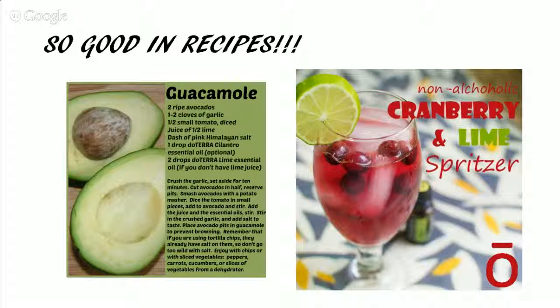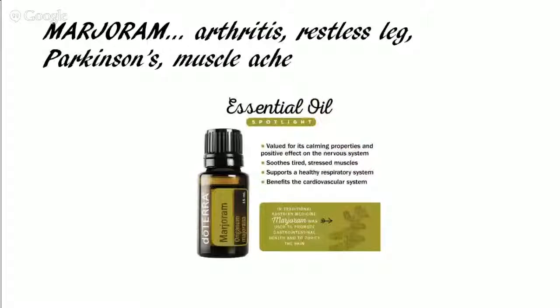Also doing some drinks with it, like a cranberry and lime spritzer, so maybe a sparkling water with some cranberry juice and some lime oil, and just a really healthy drink. Another recipe I found was key lime pie, which I thought was a great idea for it as well. So if you research a little bit, look things up, you'll notice lots and lots of recipes that have lime in them. So it is a great oil to have on hand.